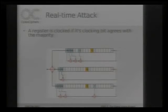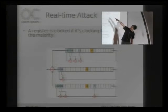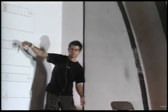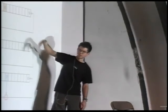So looking at A5/1 internally, I'm just going to describe how it works here. You have these 3 different shift registers, and whenever this whole thing is clocked, it looks at these clocking bits, 10, 10, and 8, and finds which ones agree with the majority. So if all of these are 0, then all of them are clocked. If just these 2 are 0, then these 2 are clocked. If just these 2 are 1, then those 2 are clocked. And then this one is not, because only the majority ones are clocked.